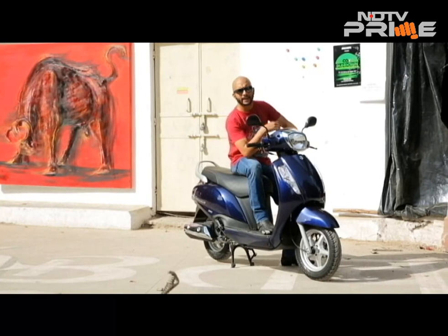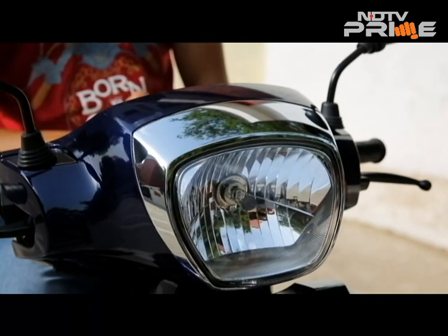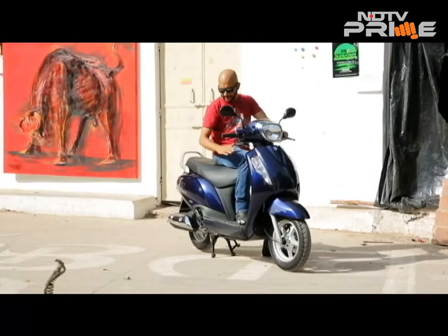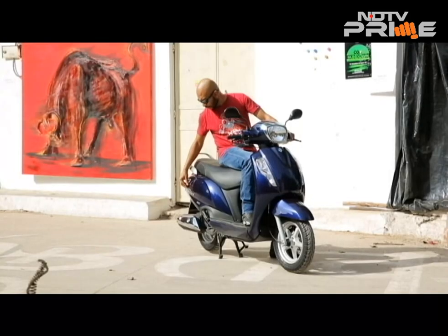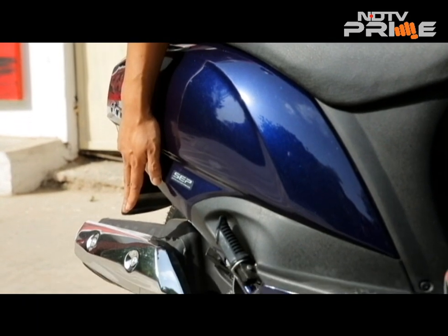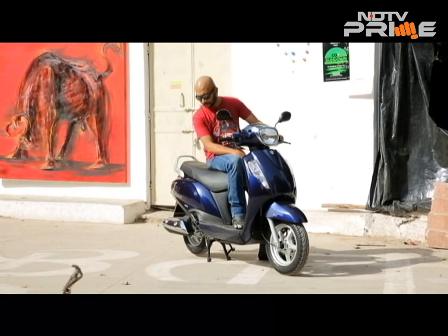There are a few new design elements on the Access 125. For example, this new headlight. It's a retro-looking headlight, got a fat chrome strip around it. Looks quite neat actually. Then the side panels have been redesigned from the older one. It's got a new 3D Access logo here. Looks quite neat. And there's a chrome exhaust muffler at the back. Shiny chrome, looks quite nice actually.